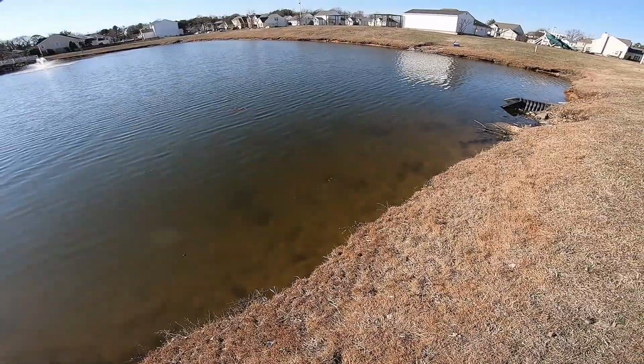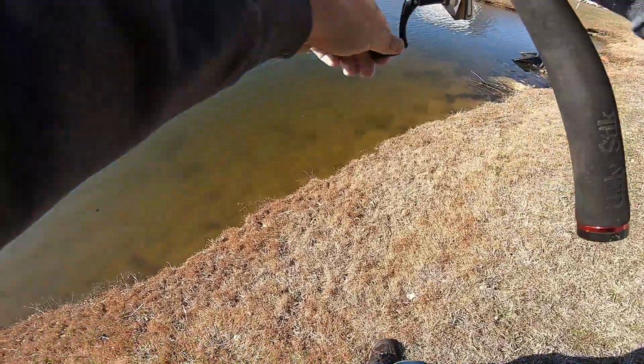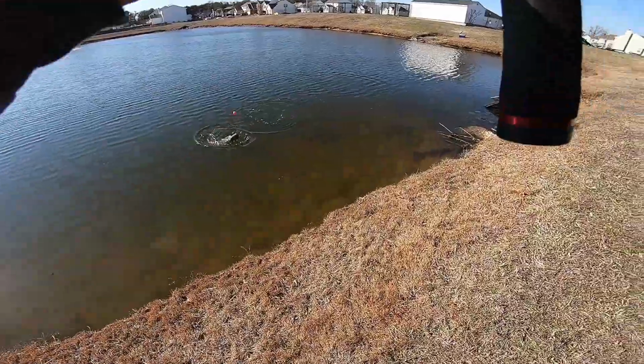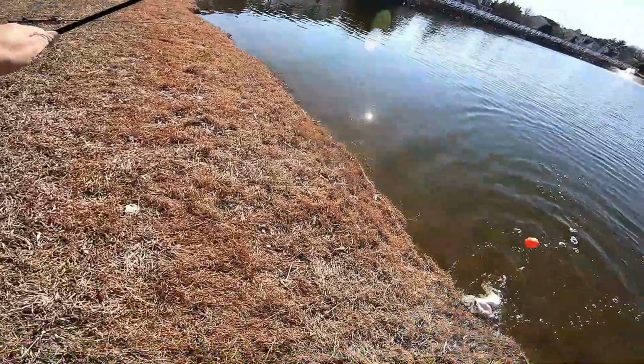Holy crap. Oh my God, it's a monster, guys. It is a straight monster, guys. Holy crap. Look at this. 5-pounder, easy. Look at that giant. Look at this, guys. Don't break off. Don't break off. Oh my God. What a sick fish.